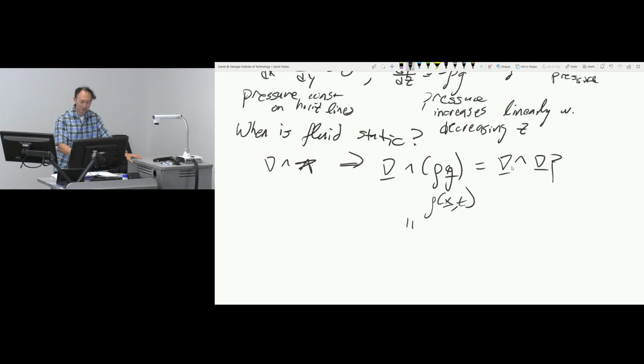So del cross, the curl of a gradient, what is that equal to? Exactly right. That was Layla, right? And what equation is that on the sheet? Does anyone remember? It's one of the identities, right? Yeah, it's Roman numeral 4. And that's something you can remember. Basically, the curl of a gradient of anything is going to be 0. The reason you can say that for p is that p is a function of space and time, and the curl of a gradient of anything is 0.